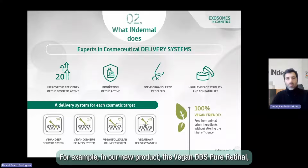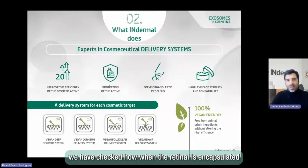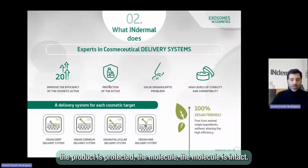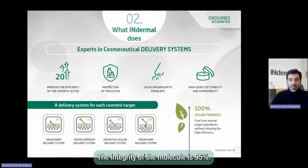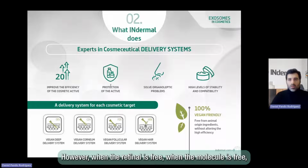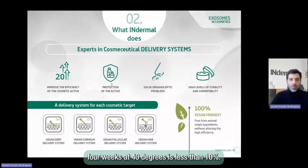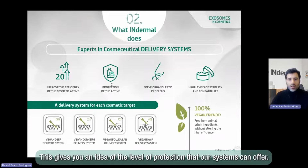For example, in our new product, the Vegan DDS Pure Retinal, we have checked that when the retinal is encapsulated, the stability test at forced conditions showed that the molecule is intact after 4 weeks at 40 degrees. The integrity of the molecule is 95%. However, when the retinal is free, the integrity of this molecule in the same conditions, 4 weeks at 40 degrees, is less than 10%. This gives you an idea of the level of protection that our systems can offer.